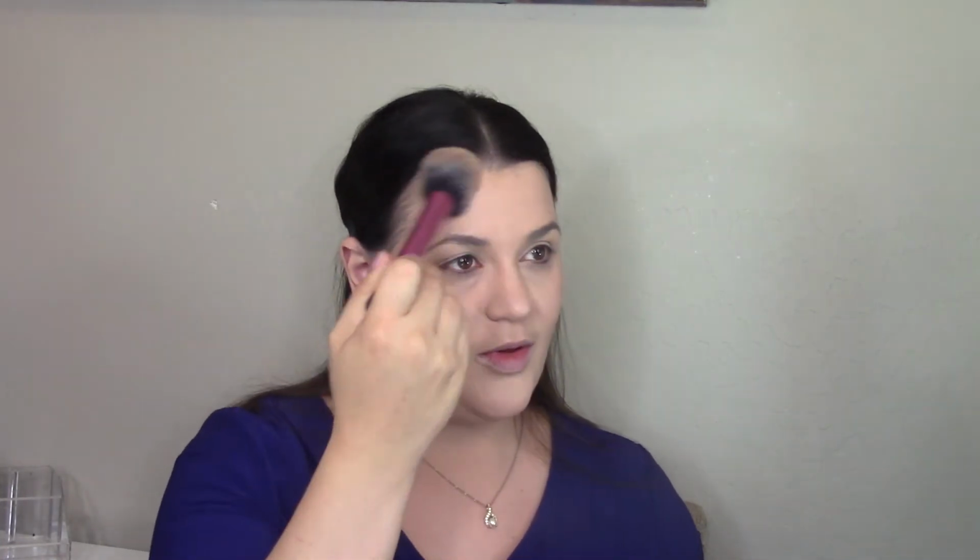But sometime next year. So this is the Hourglass Ambient Lighting Bronzer in the shade Radiant Bronze Light. You don't need much of this, so I'm using the Real Techniques blush brush. And I'm just kind of like bronzing up the perimeter of my face, but I don't need much of this. And it's going to bring back a little bit of warmth, a little bit of glow. So that's why I'm going kind of easy on it.